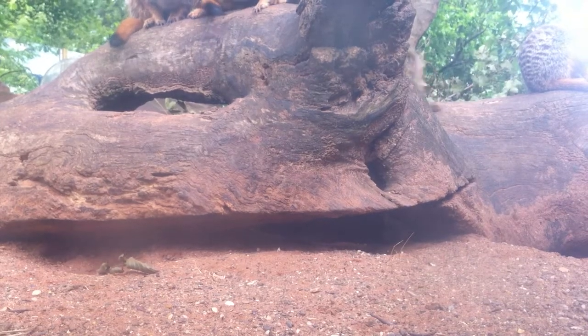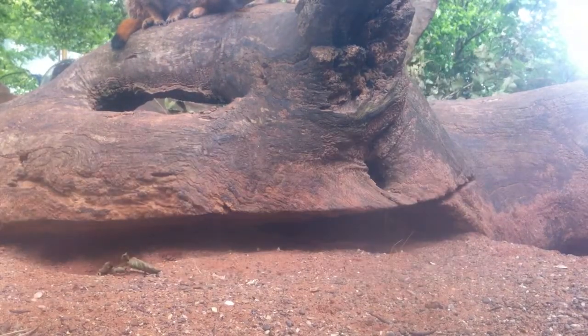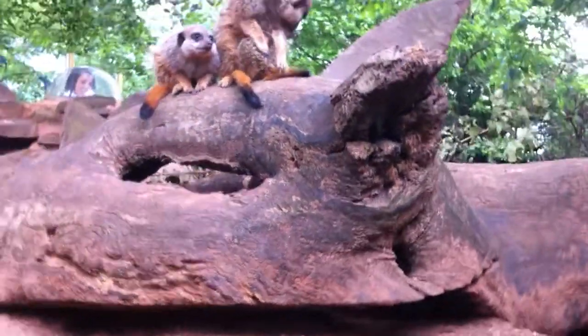Now, some people actually refer to meerkats as the solar panels of the desert, and that's because first thing in the morning, they will emerge from their burrows and go and stand with their tummies pointing towards the sun, and try and catch as many of the sun's rays as they can and warm themselves up a bit.